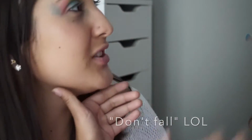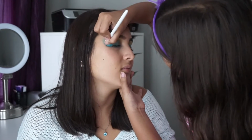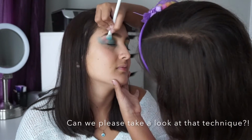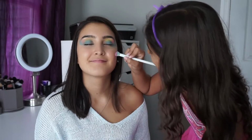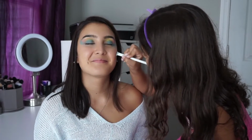Oh, my hair. What are you doing? Look. Oh my God. No, so you're moving me this way. I don't want to get in your eye. That's why I'm being like so like. It's okay. Blending a little bit blue with the pink. I just do it in circles.